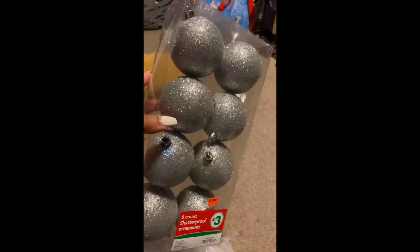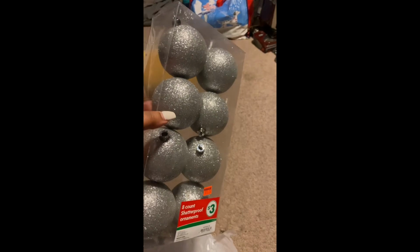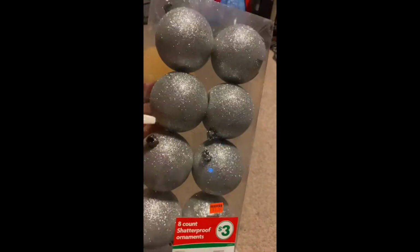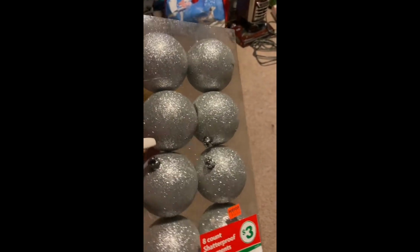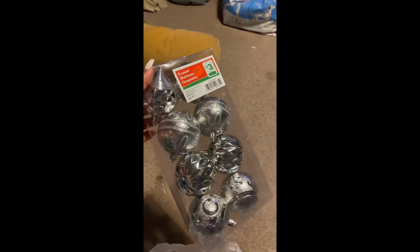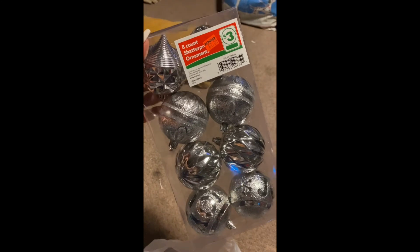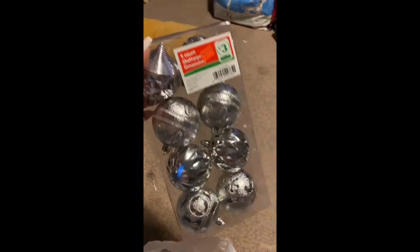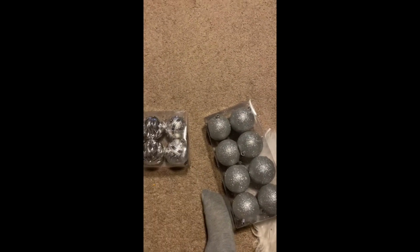I'm trying to do the big ornaments first, because that way I can fill in spots with the little ones. But the big ones, especially the ones I bought, are so big that they should fit in pretty well. And then I also have these that I'm gonna put on too because I like how they reflect the light. They look more like the glitter ones than the smooth ones. They were the same price, 75 cents for these, 75 cents for those. So even if I have to throw some away, I'm not that upset about it, because what can you even get for 75 cents?